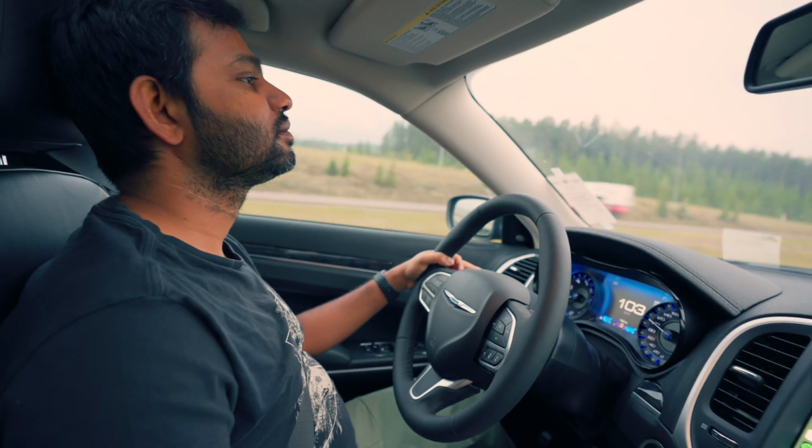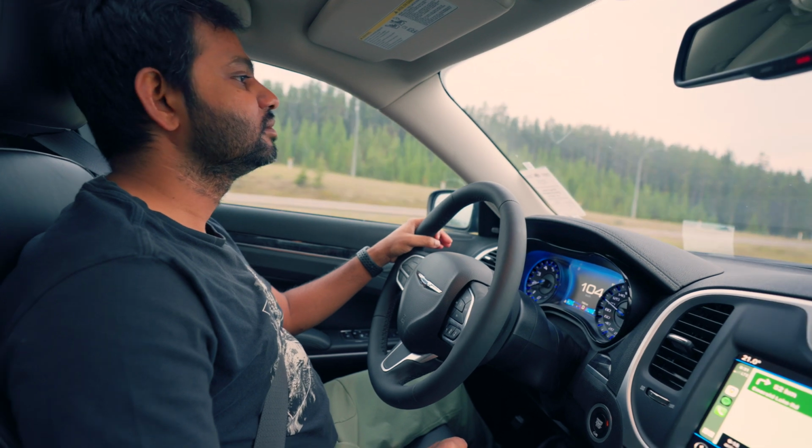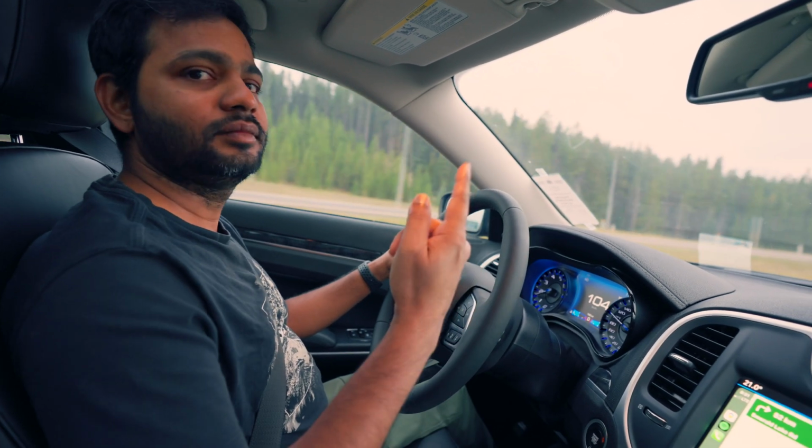So right now we are driving through Trans-Canada Highway and Ranjit has set the car in cruise control.